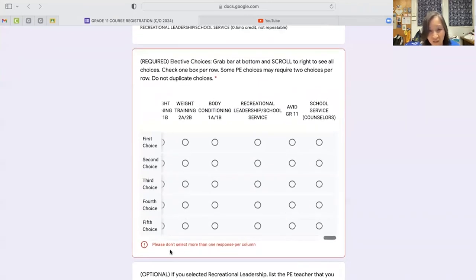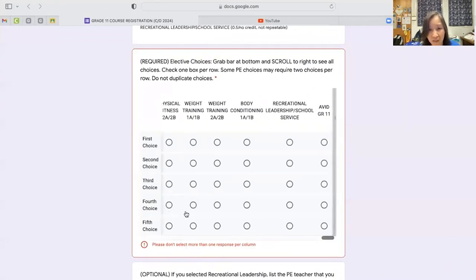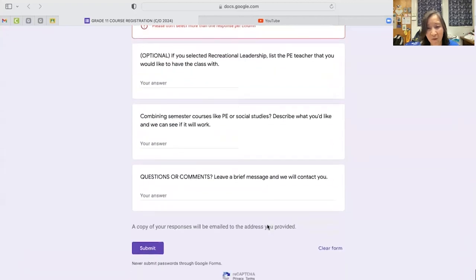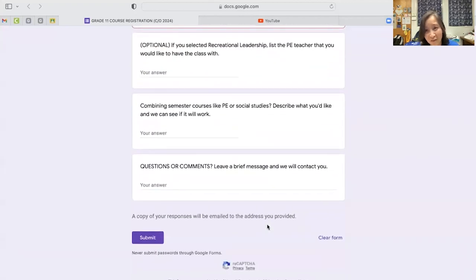And then you see down here, it says, please don't select more than one response per column. So basically, it's not going to let me. Right now, it might look like it's going to let me pick first choice, second choice, third choice, fourth choice, and fifth choice, all body conditioning, right? It looks like it's going to let me, but when I go down to submit, it will not, okay?